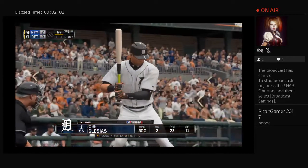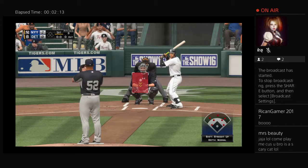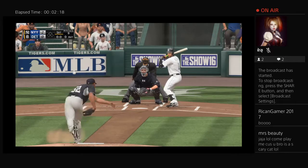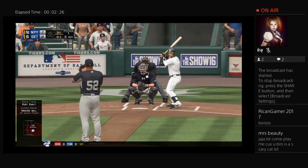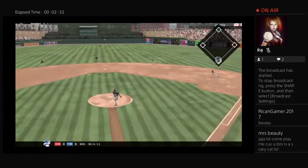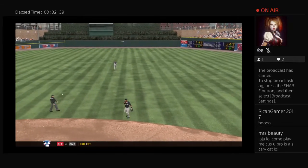Jose Iglesias comes to the plate to lead things off here in the bottom half of the 1st. The Tigers' shortstop, number 1, Jose Iglesias. Out in front of it, strike 1. And this is popped up. Back behind second. Castro is there for it. Looks it into his glove, and there's one gone.